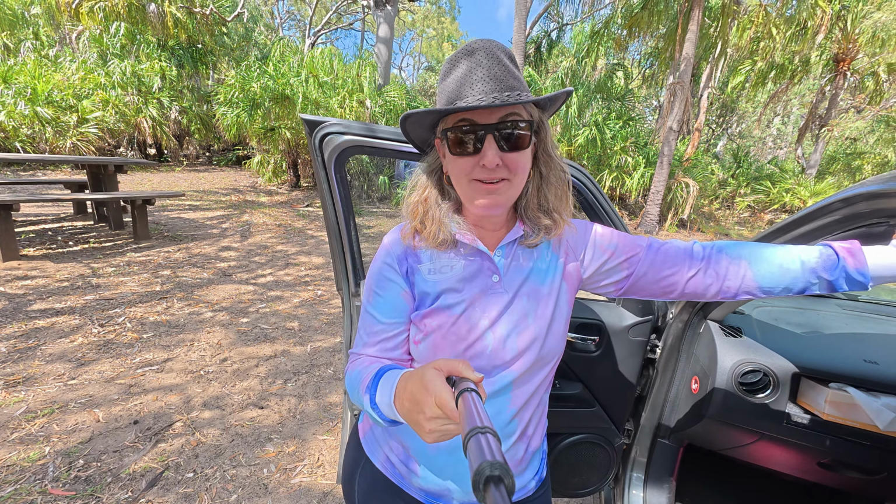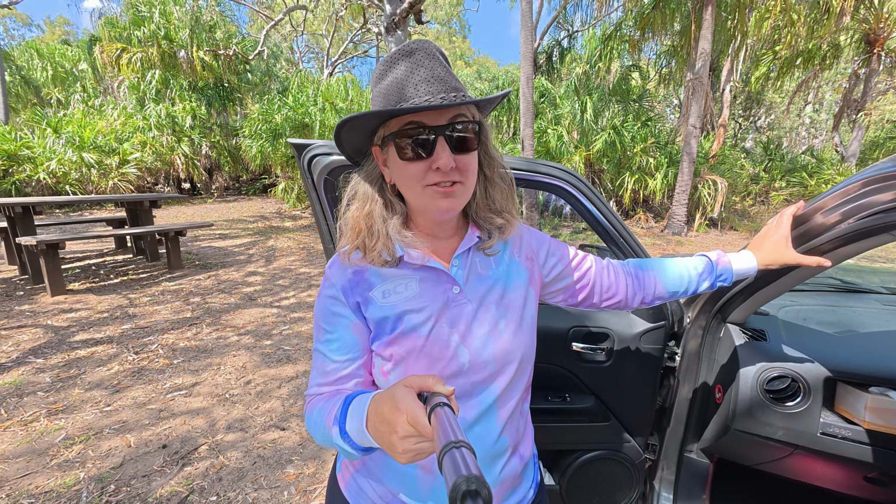This is by far the dodgiest place I have driven into in a two-wheel drive. If you are driving in on the two-wheel drive track coming from the south into Deepwater National Park, be sure that you have good high clearance on your vehicle. All right, let's get set up, shall we?